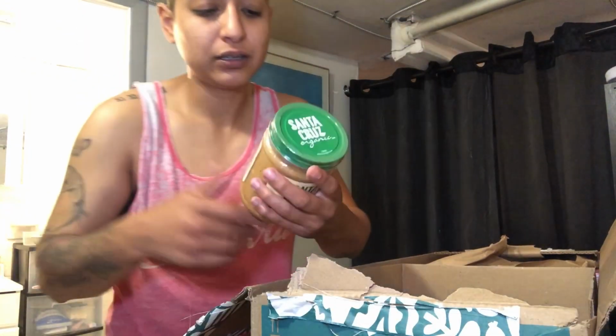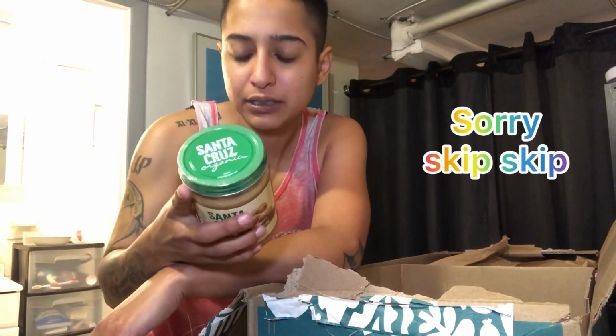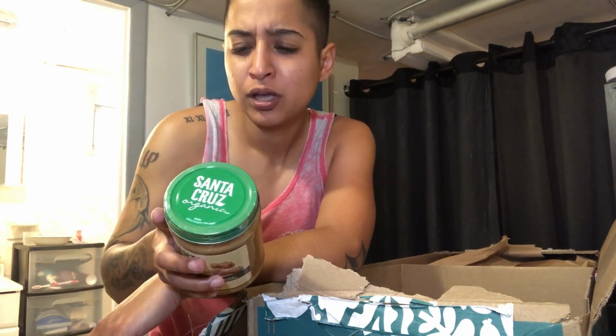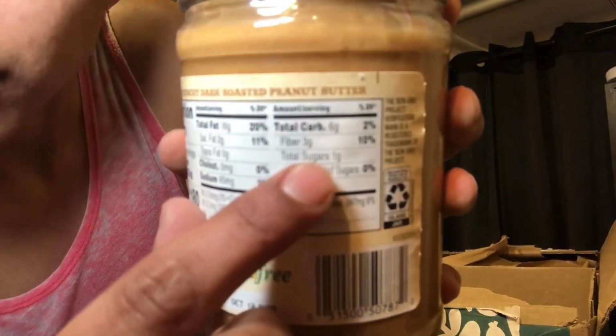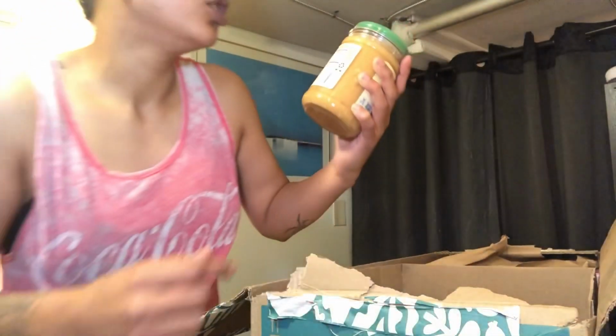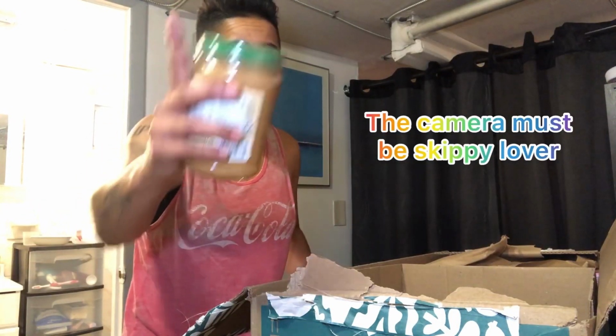Now this right here is a healthy choice of some peanut butter for you. You can't be out here wanting to do shakes and stuff like this with Skippies. Skippies got mad sugar in it. Right? Let me show you. Total 1 gram of sugar. The camera's hating right now, but 1 gram of sugar. Remember that.